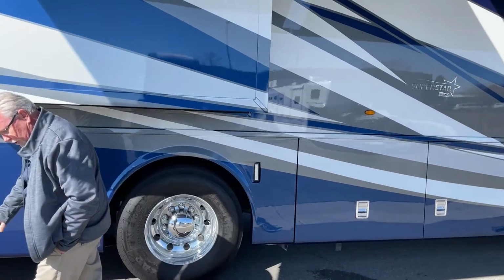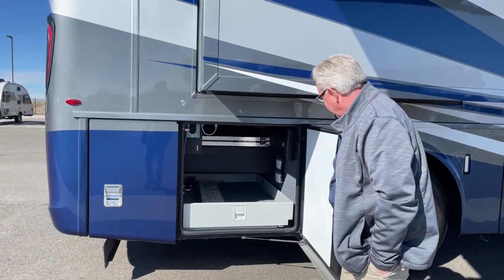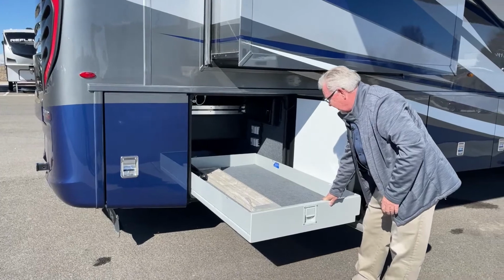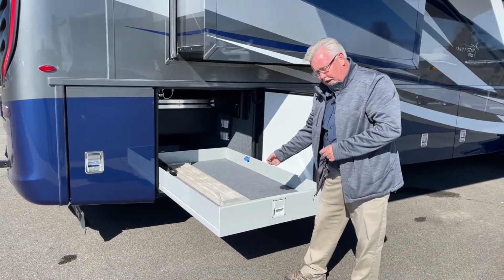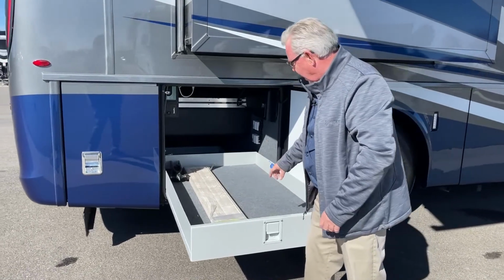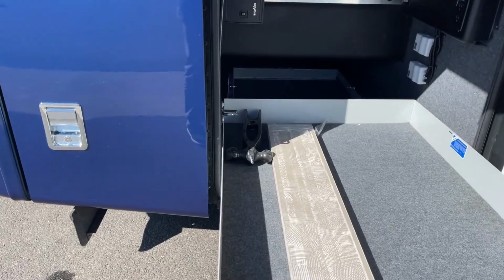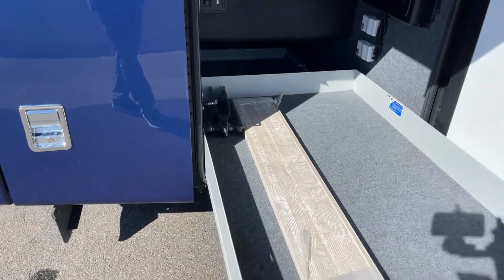Another unique feature of the Newmar Super C models is the storage you get in the back. And if you look here, they've actually got a slide-out tray. And you can see they've got a few extra tiles here. This actually has tile from a King Air. I'll talk about that when we get inside. And you see your hitch there. Now, these come with a 3-inch heavy-duty hitch. You've got your 2-inch and your 2 5/16 ball. Again, they're rated at 20,000 pounds.